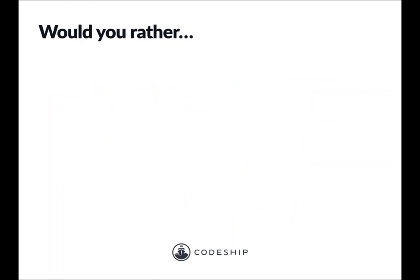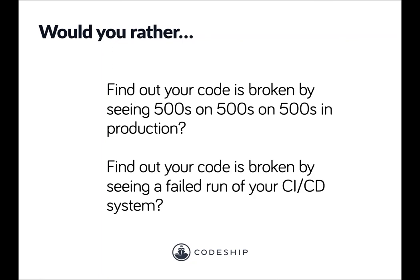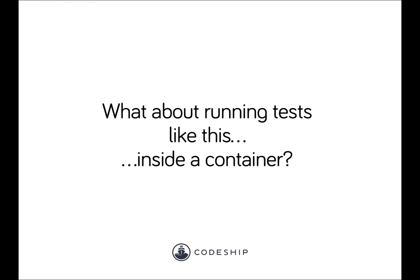And if you're still not convinced, please let me posit the following situation. Would you rather find out your code is broken by seeing tons of 500s in production, or simply by seeing a failed run of your CI/CD system? I know what I would personally pick. I would really prefer to see a failed run of my CI/CD system instead of having PagerDuty wake me in the middle of the night. I know for a lot of teams, taking the time for test coverage is hard, but I guarantee that it will make up for itself. You don't need to go and write all of them in one go, but incrementally increasing code quality and stopping the reliance on 500s in production to alert you to bugs is going to make everyone a little bit happier.